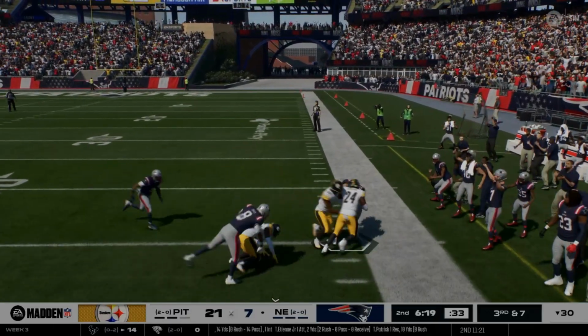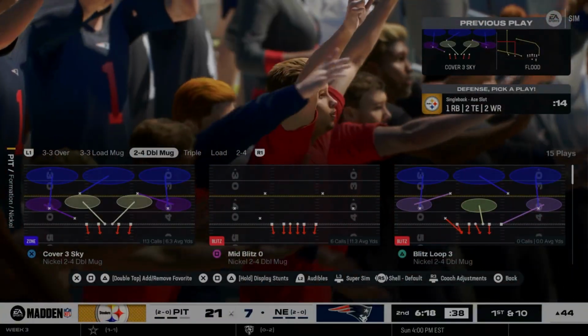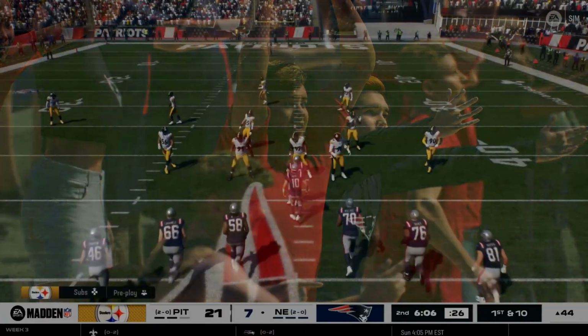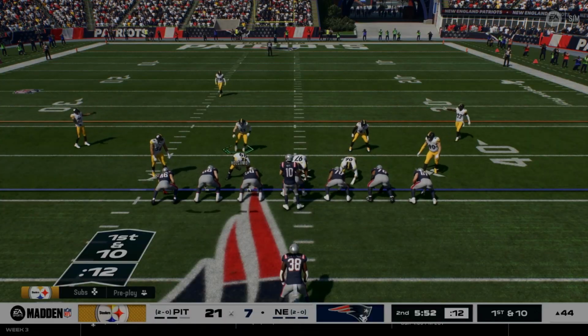Pass taken in by his big tight end. And he gets us to the other side of midfield across the 45 before going out. Well, that's one way to convert on third down, picking up 26 yards. 44-yard line.